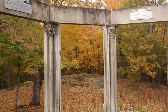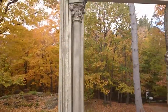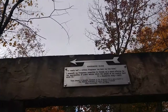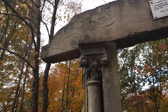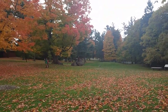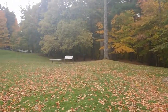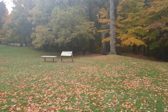There's a rock garden back there. Ruins of Kingsmere this way. Kid on a giant rock over there. Here's the ruins here.